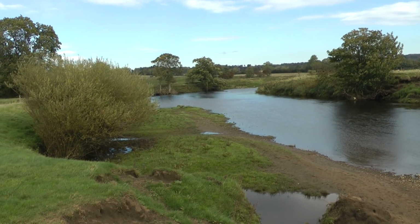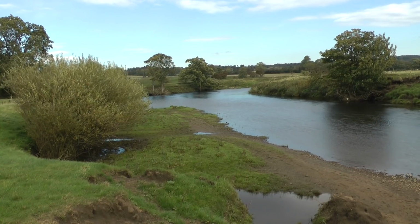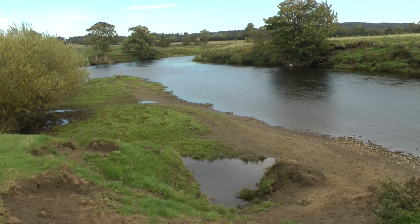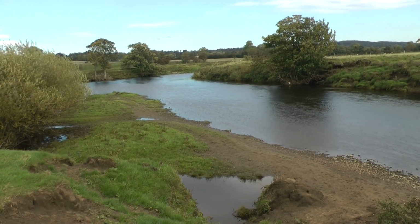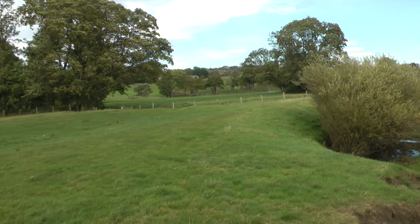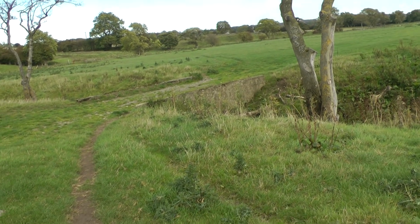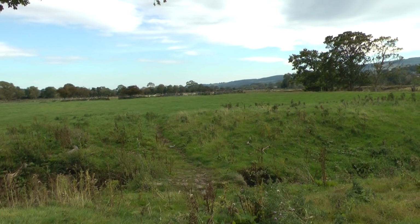So at this point the river swings sharp right. It's quite popular with fly fishermen, this little bit. It's shallow, gravelly, and a nice steady pace to it. To continue, we need to go through that gate over there and just follow the path round to this little bridge and down to that wall there where there's a little gate goes through.